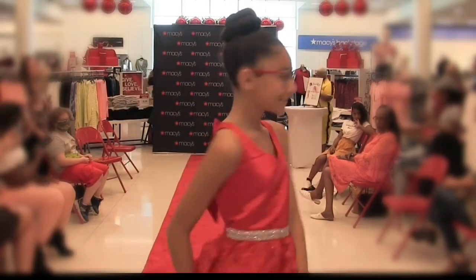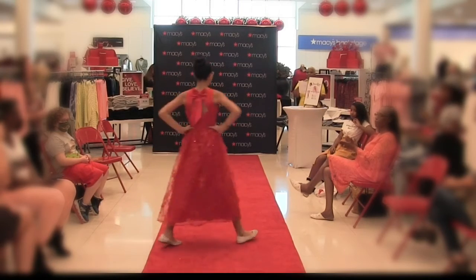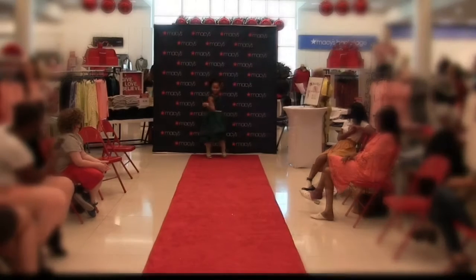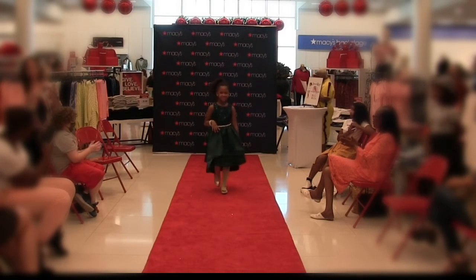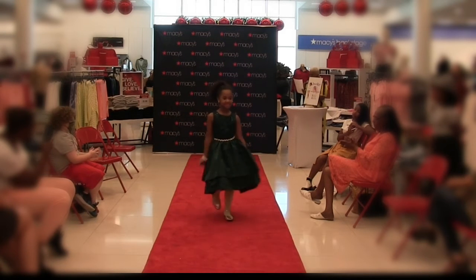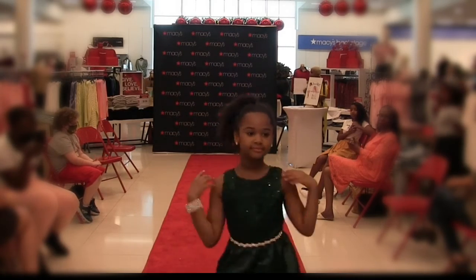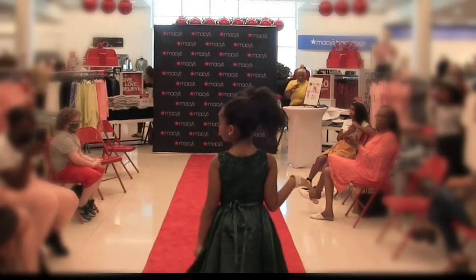Embellished at the waistline and has a bow tie bodice. Jackson is wearing an emerald green dress with a sequin top. It's finished at the waistline with jewels, and a satin bottom that has a high-low cut.